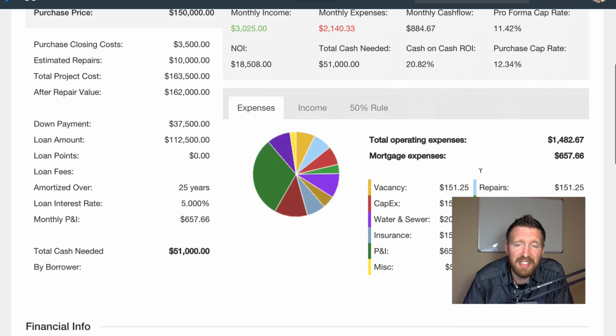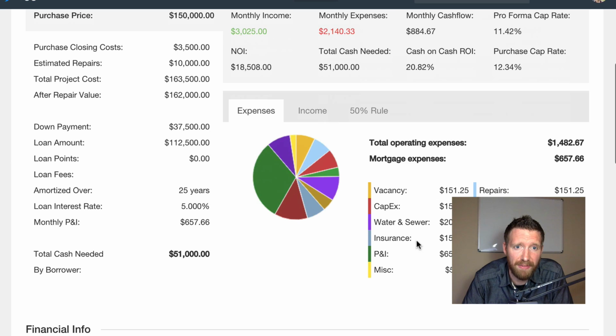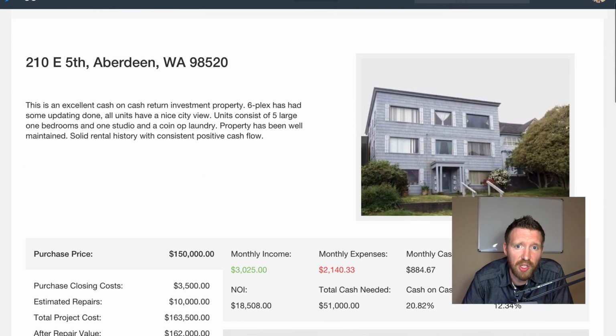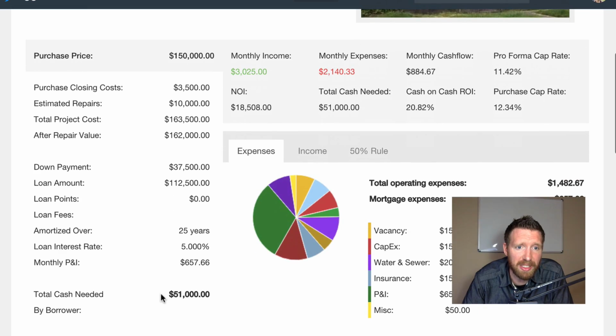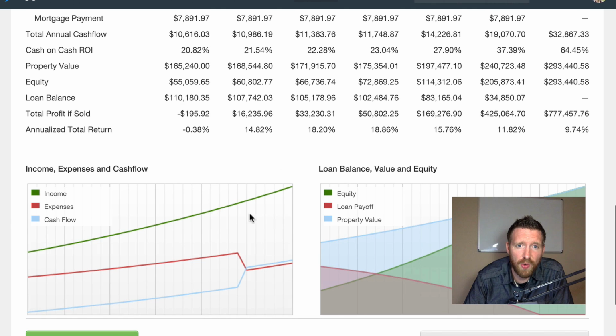So if these numbers are legit, this is definitely something I'm interested in. I might go pursue this, put an offer in if these numbers are true. I'm going to go verify all of these later. But just looking at it, I can go down and see how much cash I'm going to need. So anyway, the point is, I now have my numbers. I've got graphs, charts, and all this.